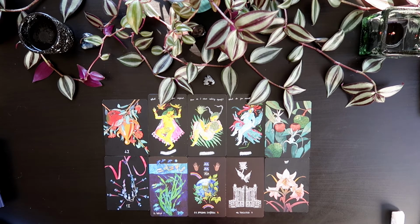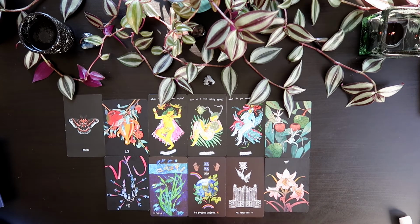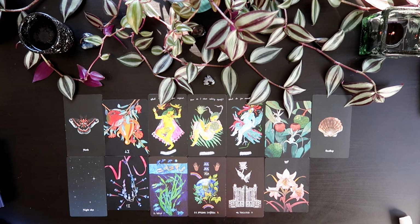Let's see what the Nocturna vibes are. So what other energies are out here for group 3? Night sky, so that's star energy. That's really pretty. Yeah, you can follow your own compass. Scallop, more repeating energy. Is this what we want? No.